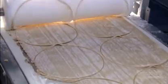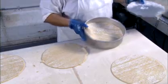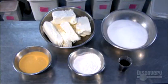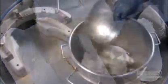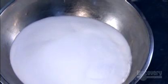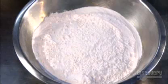Each dough circle goes into a pan, then bakes at 190 degrees Celsius for 16 minutes. Meanwhile, the batter takes shape. For a batch of about 20 cakes, the bakery combines 11 kilograms of cream cheese with a kilo of cultured sour cream. That's sour cream processed a little longer than usual to give it more flavor.